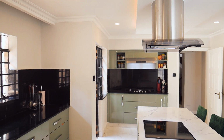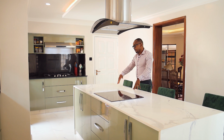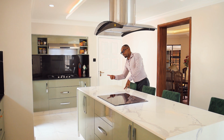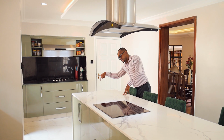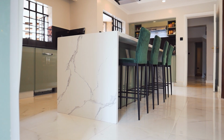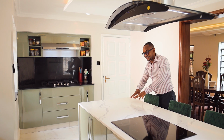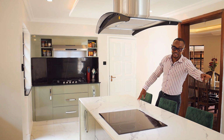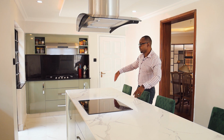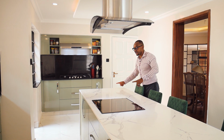But at the end of it all, it still trickles down to the budget, because those who go for waterfalls will spend a lot of finances doing the stones on the sides. For that reason, your island becomes slightly more expensive compared to a person who just lays one piece of stone, and most of the time these stones would be 2.4 or 2.7 meters. So you just lay one stone. But if you're doing this, and the height is 1 meter and 1 meter, you're taking roughly 2 stones.